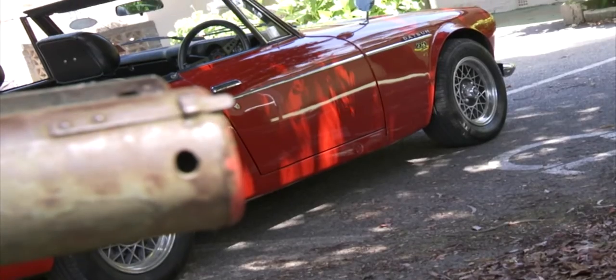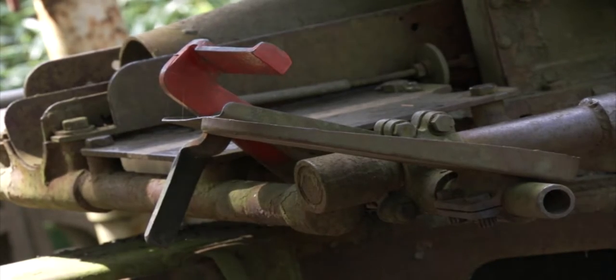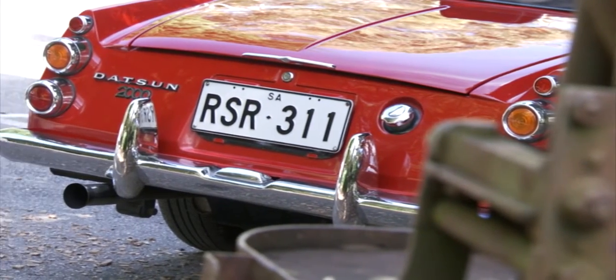Japanese car manufacturer Datsun is probably best known for holding the title of the world's best-selling sports car, thanks to its 70s performer, the 240Z. There were more humble beginnings for Datsun in the sports car market, and many consider their previous effort a much more desirable classic roadster.